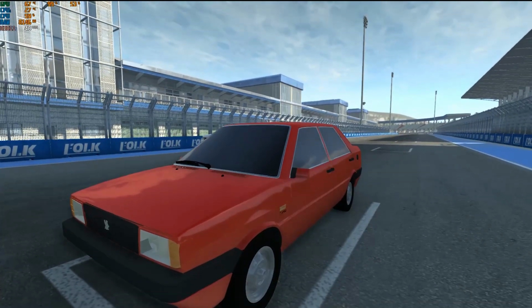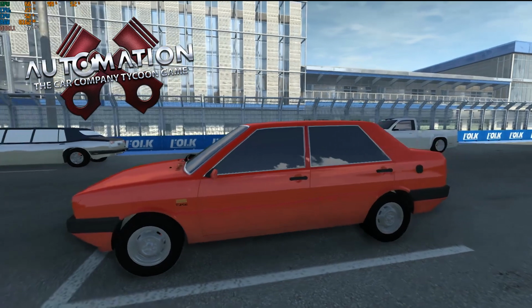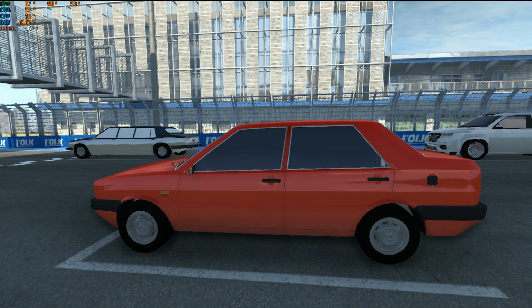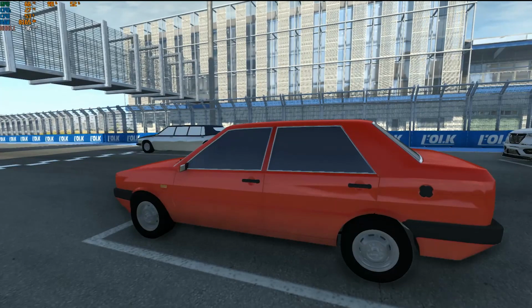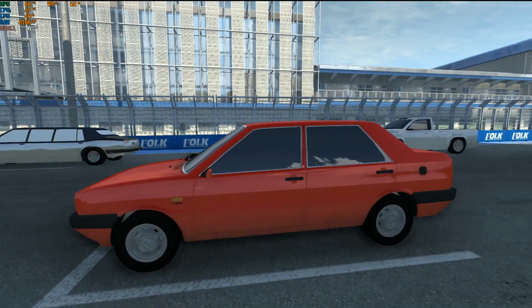This engine made an amazing noise when it was on the dyno in Automation game. This thing made a very, very amazing noise. There is no turbo lag whatsoever. The turbo is working the moment you start the engine on idle. The turbo is making some boost, and it's making its amazing noise, as you will be hearing in a moment.